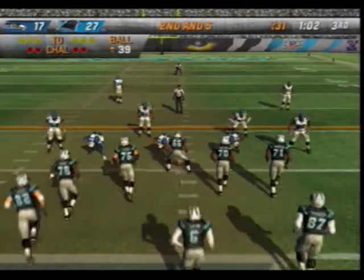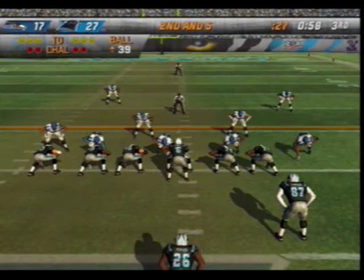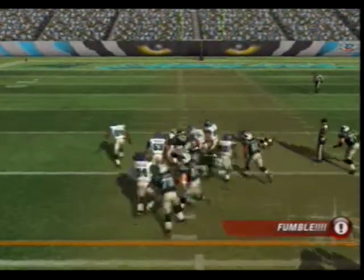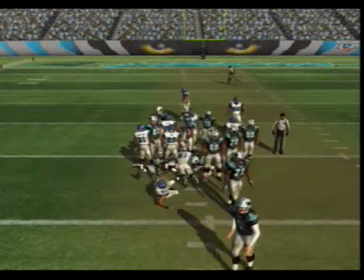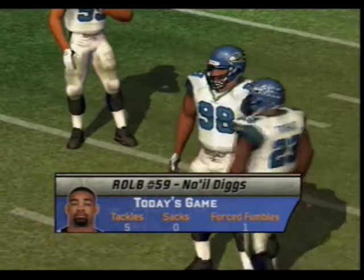Ball on the 39-yard line. They give it to the halfback. Fumble. Loose ball. The Panthers are there to pick up the ball. And you know the defense is very angry at that missed opportunity.